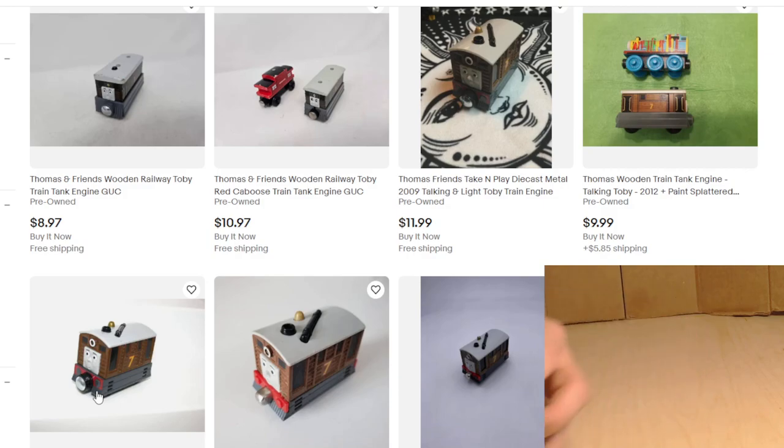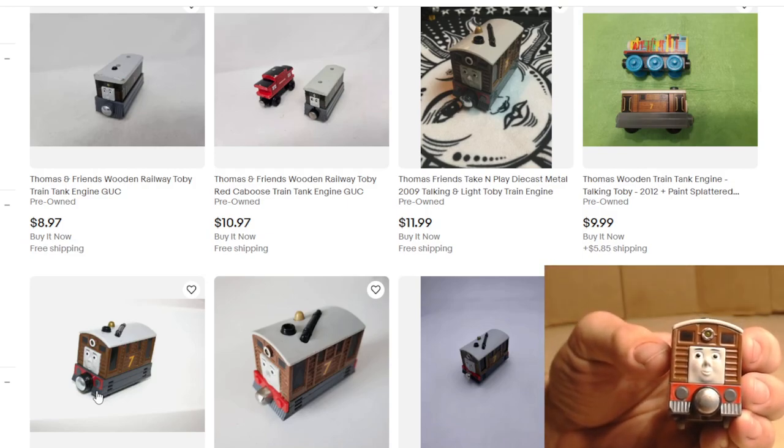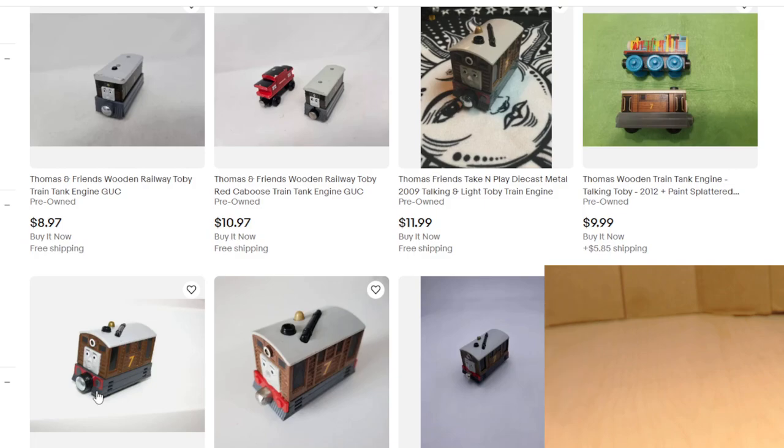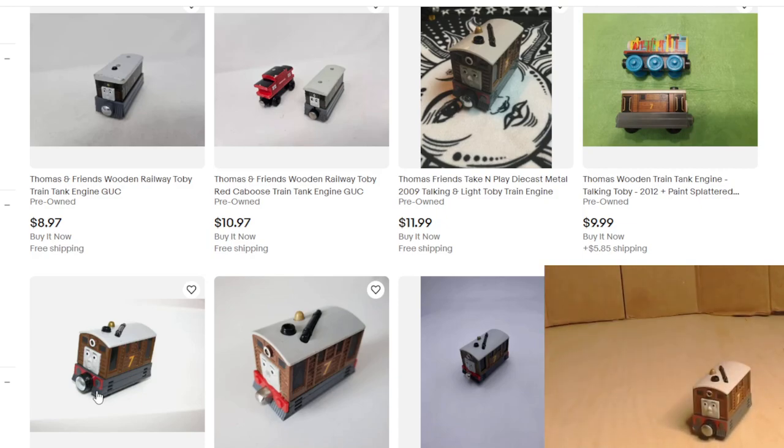So this one's in good shape. I wouldn't even mention there's a very small amount of paint chipping around that little hole at the top. I wouldn't even mention it, and it does work. I'd say in good condition.